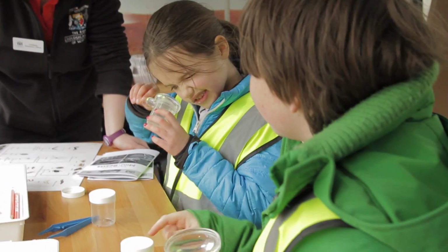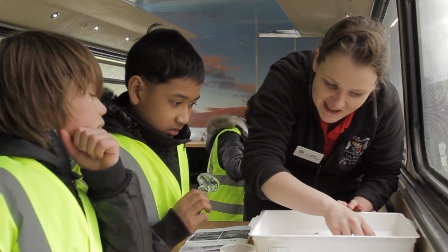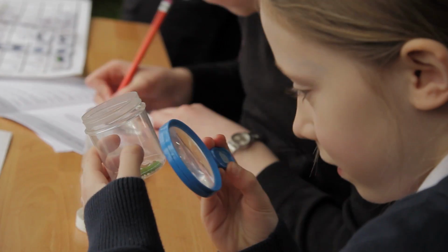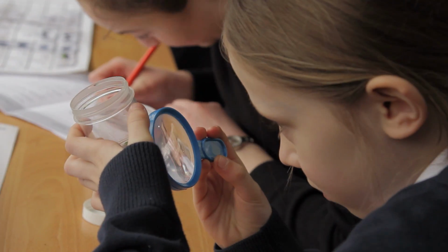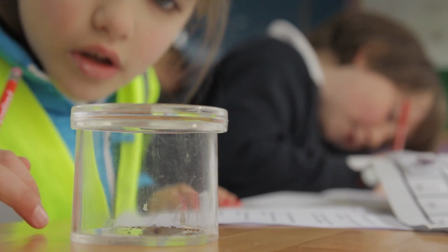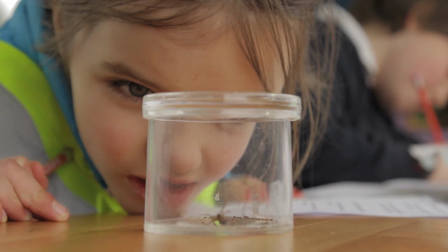We get them excited, we get them interested by them being able to relate to something that they can see every day. It's an opportunity for the teachers as well, seeing their kids learning in a different environment, and then also hopefully be able to use their school grounds after our visit to continue monitoring the mini beasts and get the kids excited about the natural world that's right on their doorstep. It was an excellent way to learn, active learning at its best.